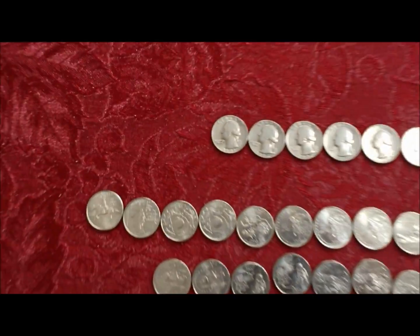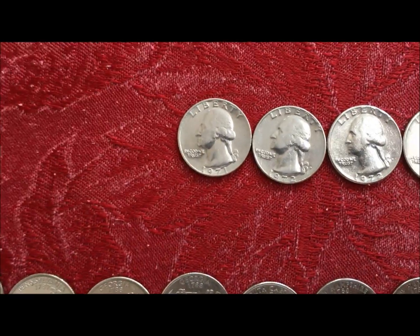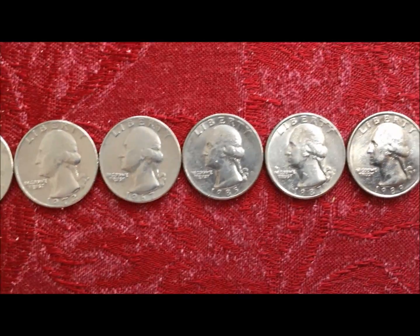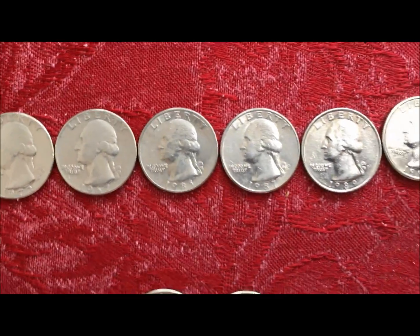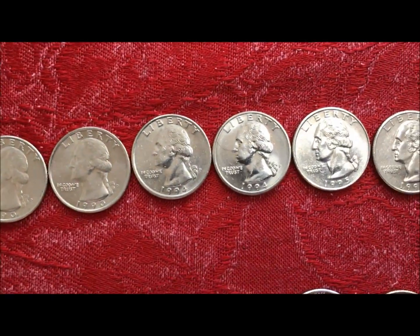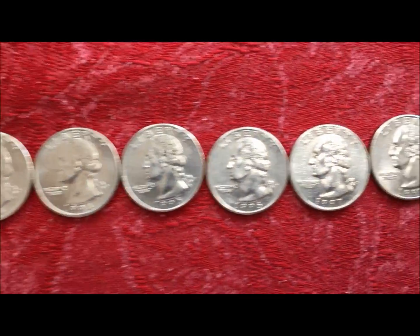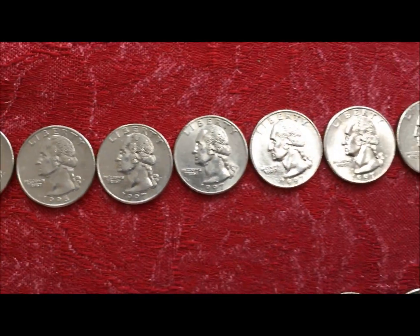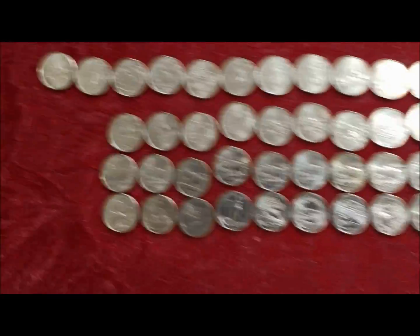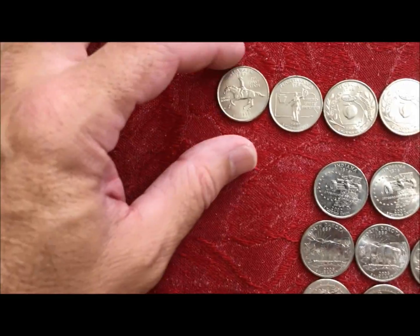You have coins that start with 1971 to 67, sorry, out of order, 85 through the 80s, 90s, and you can see the condition of these things. They're unreal. Then we get into the America the Beautiful coins.